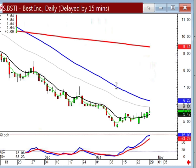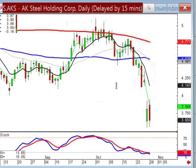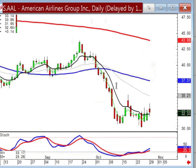AK Steel, another one that I don't think you could be shorted, so I wouldn't be long or short this one, obviously. Definitely not long. American, nothing of any great consequence yet. And that's still because of the pressure of the market.